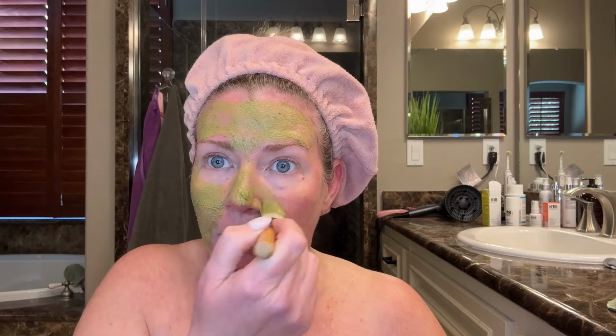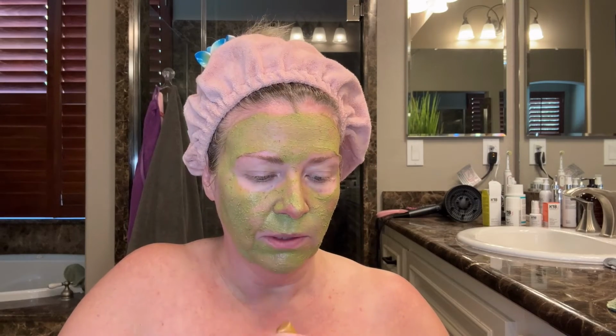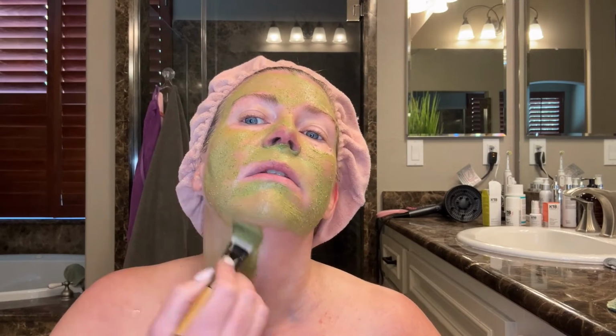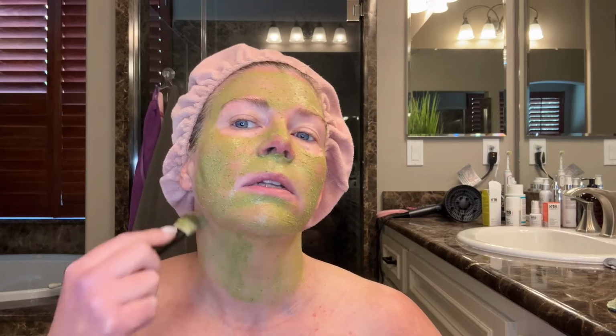Now this I'm not going to put around my eyes. And the key with this is you don't want it to dry on the skin. You want to keep it moist. Because we don't want to let the powder mask dry completely on the skin anyways, because it can be uncomfortable. So I will keep misting this if it has a tendency to dry out. It feels pretty good so far. So I'm going to leave this on my skin. I'm taking it all the way down to my neck and my chest. I'm going to leave this probably on my skin for about 15 minutes.